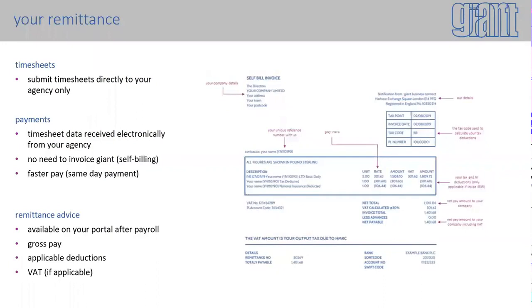Once you have clicked into your remittance to look at some further information, on the right-hand side is what you're going to be seeing. That is the full breakdown. The remittance will be on your portal 24/7 for you to access if you wish to. Alongside the remittance, it also highlights everything else, things like your company details, our details, the tax code that you're on, alongside the payment information. So things like your gross pay, applicable deductions, including VAT, if applicable, if you ask us to also add on VAT. And then last of all, the net amount that will be paid into your limited company as well.